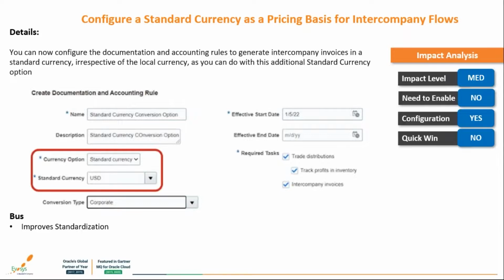In that case, we can set up a standard currency, which basically invoices to get the invoices of the intercompany transactions. And this is useful for organizations that have multiple businesses, and they want to maintain uniformity across the businesses. And in the screenshot, we can see that in the currency option, here we can select standard currency and give this currency for which we want the standardization.